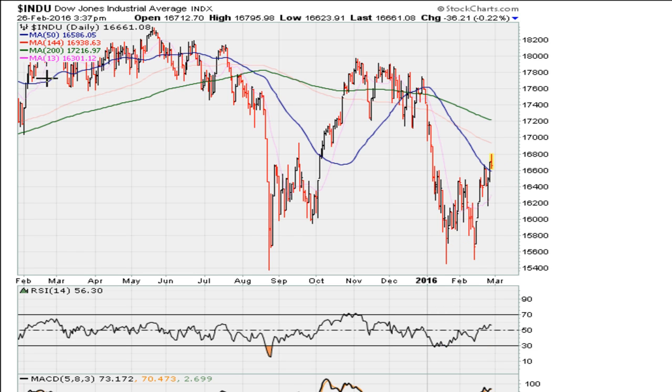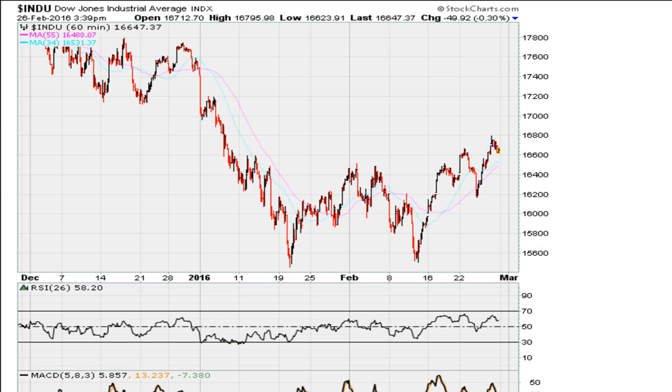We can see evidence of this on the hourly chart for the Dow, because here the market is making higher highs in price on the hourly chart, but the RSI is not moving higher. So this negative divergence could be one of the reasons why the market is pulling back and showing a little bit of a drop on Friday. At this rate, one can assume that this will continue pushing the market lower.